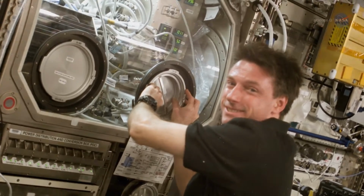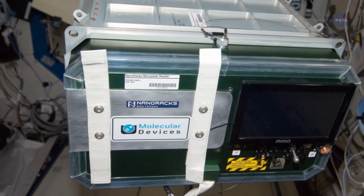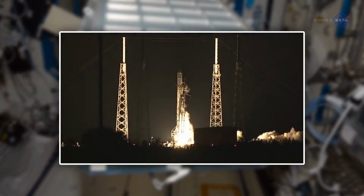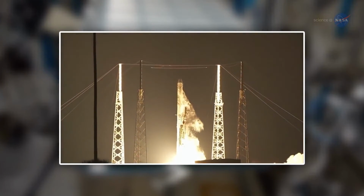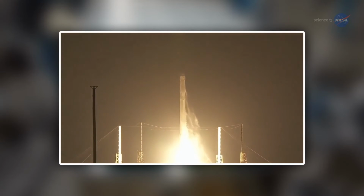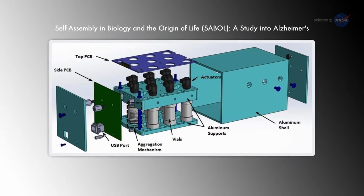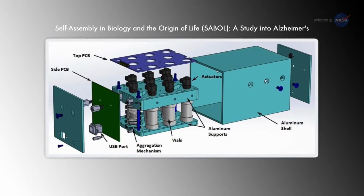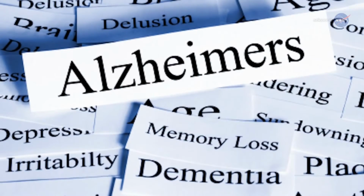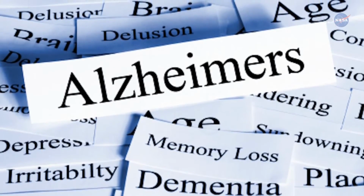place to study them. A 4-inch cube containing the experiment, which was selected in an ISS research contest by Space Florida and NanoRacks and built at the Florida Institute of Technology, blasted off to the International Space Station on board the SpaceX-5 cargo resupply mission on January 10th. The experiment itself, SABLE, or Self-Assembly in Biology and the Origin of Life, a study into Alzheimer's, will be fully automated. However, observations from this experiment alone won't lead directly to the discovery of a cure.